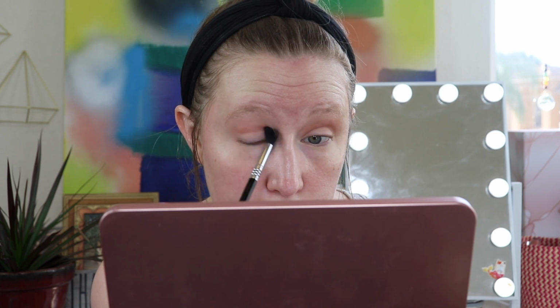So it's $48, there's 4 mattes and 1 shimmer. And I used all of the shades today, and I really like how it turned out. For some reason I was thinking the name was like burnt or something, because this does give a really pretty burnt color. So yeah, I'm so happy to get this.